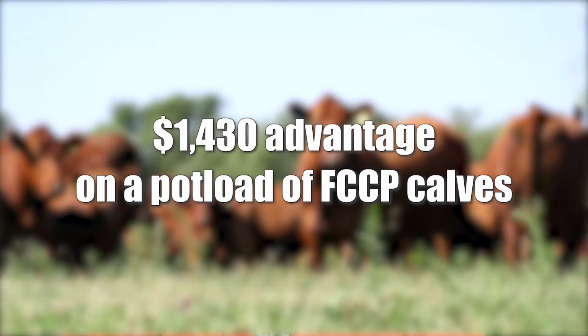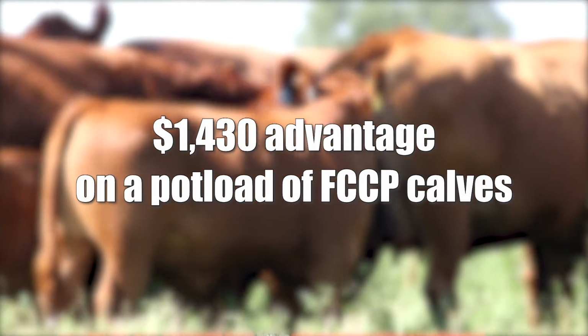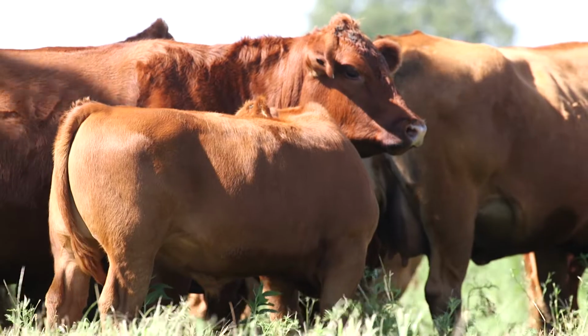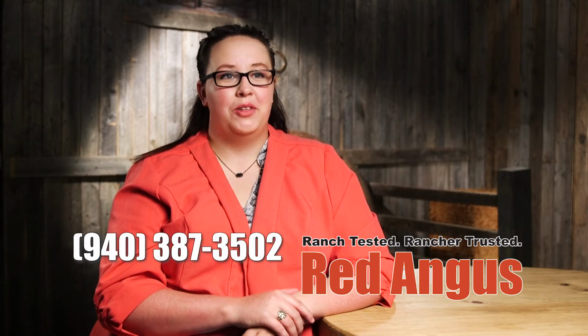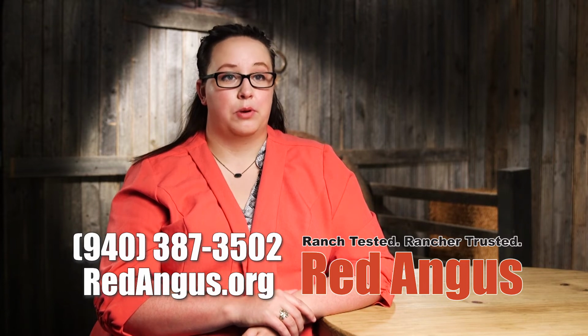This equates to a $1,430 difference on a pot load of FCCP tag calves compared to a pot load of non-tagged Red Angus calves. With premiums like this, commercial producers should waste no time enrolling in the program. To enroll, call the Red Angus office and complete a short supplier enrollment question and answer session over the phone to verify that you qualify for the program.